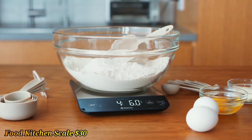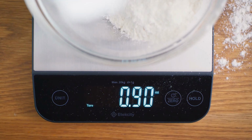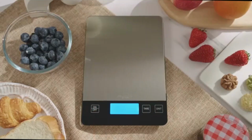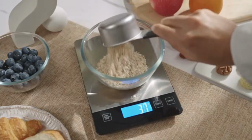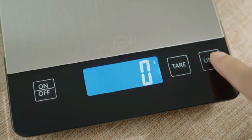Next, Food Kitchen Scale. A digital kitchen scale with high-precision sensors, providing accurate measurements for ingredients. With a sleek, easy-to-clean surface and tare function, it's essential for portion control and precise baking.